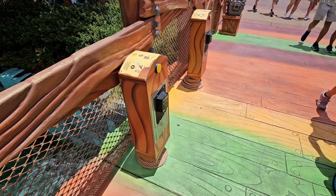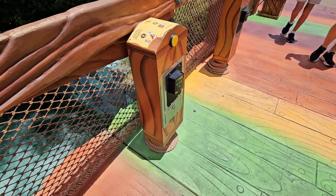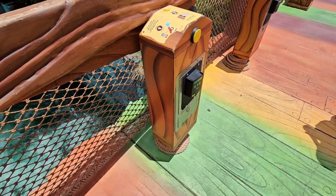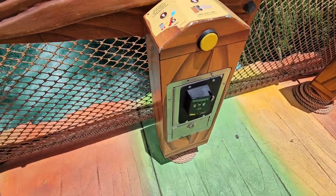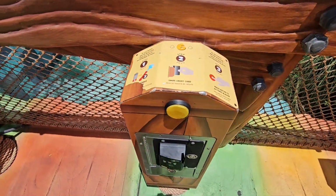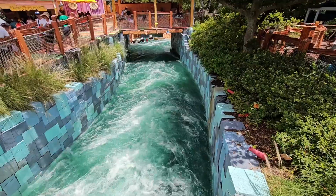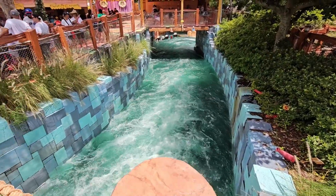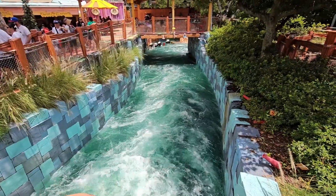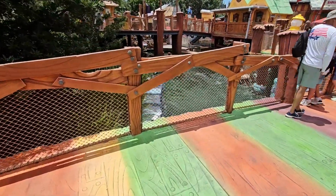So we're about to be over near Bilge Rat Barges, but this is pretty cool if you want to stand on the bridge. I don't know how much it costs. It doesn't really say. But if you want to hit that button, you can activate the blaster to squirt water at some of the ride vehicles that pass through here on the track for Bilge Rat Barges. Oh, and there's like a little drop there and everything, huh? Look at this.